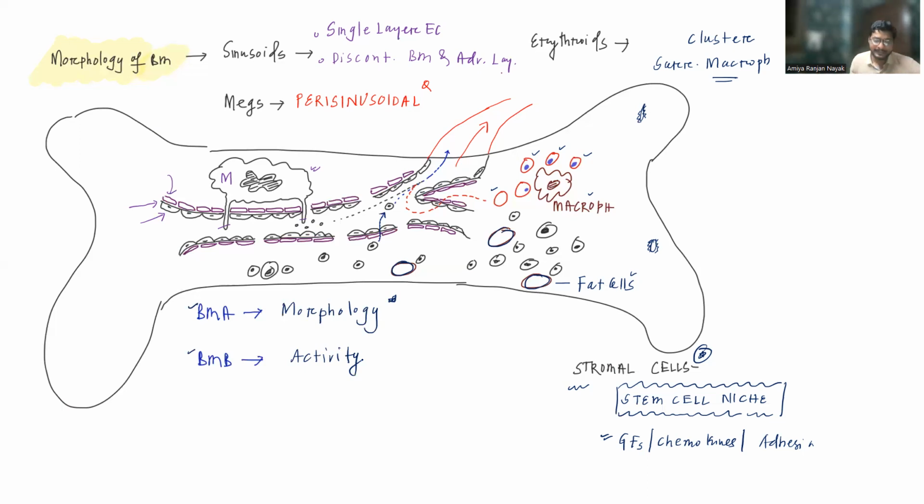Okay, so normally in an adult, if the adult is around 50 years of age, it will have 50% cellularity and 50% fat cells. That is a 1:1 ratio, if the adult is around 50 years of age. Again, I will discuss a little bit on this in the next slide, and how you will see the cellularity and what is the normal cellularity of a person.